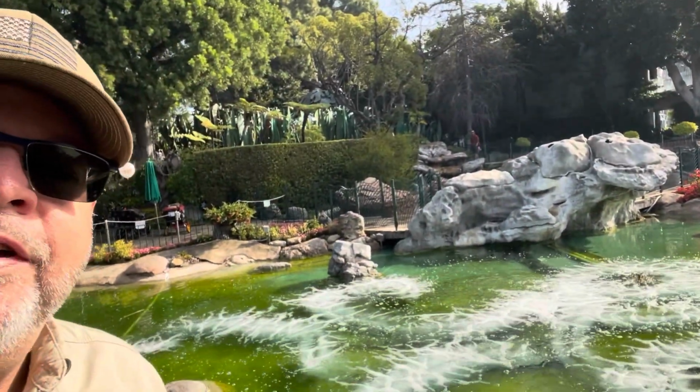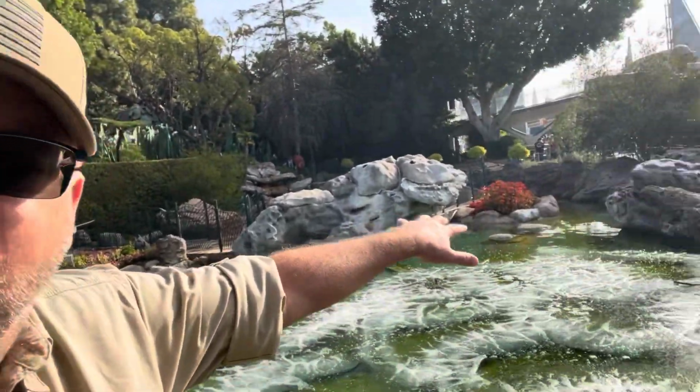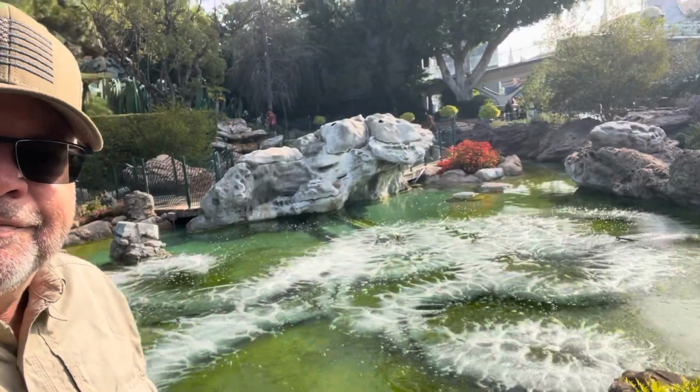Here, we have found geothermal activity and what looks to be volcanic rock around the edges. Geothermal activity often brings with it silica, and it makes its way into the crevices and little opening spots within volcanic rock to form eventually agates and jaspers. So let's see if we can find some agates and jaspers in Disneyland.